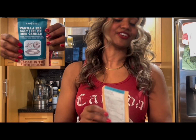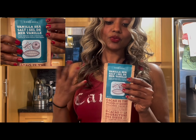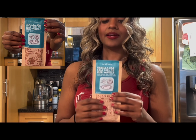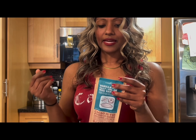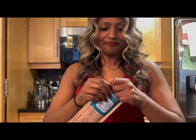The last one I have for you guys is from Choco Soul, and this you can get in North America. I think you can get this online. This was actually gifted to me by a friend when I was leaving my employment, and you know, you could really tell whether or not someone likes you by their parting gifts. So let's give it a try. I'm really hoping for something positive here.